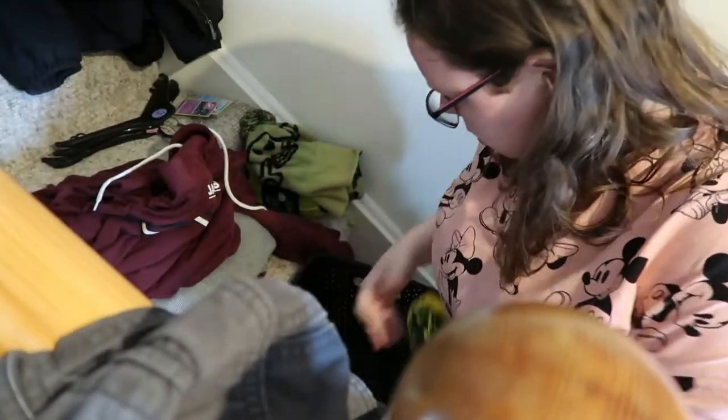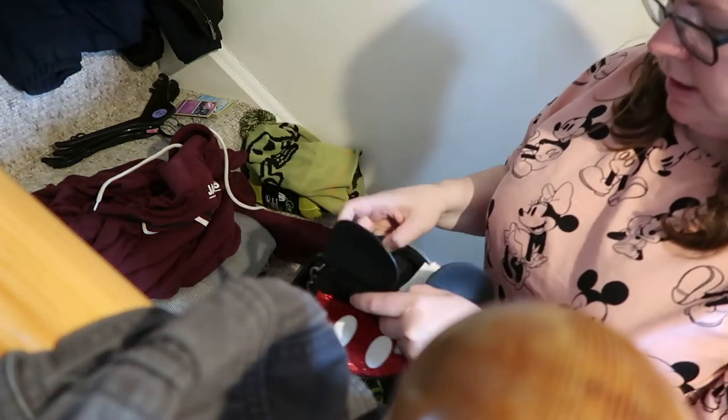Robert's jumper, a pair of bottoms that I'm going to leave out because I want to know who or what owns them. We have a Mickey Mouse bag that's Ava's. That needs to go up the stairs. These bits that are Robert's can go in there.